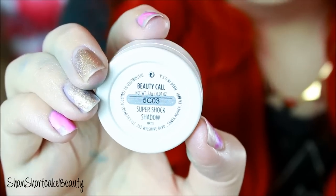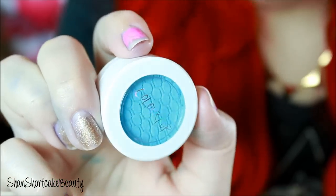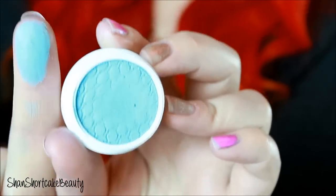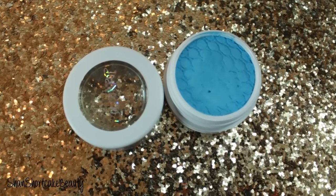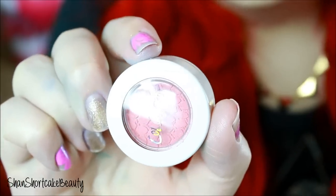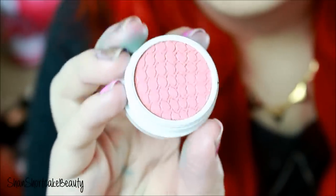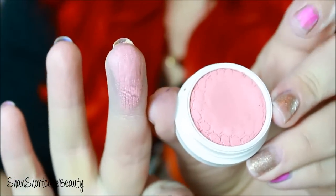This is Beauty Call. Nice pale powdery blue. I picked up In a Pickle. It's a cute name. Nice coral shade. In a Pickle.